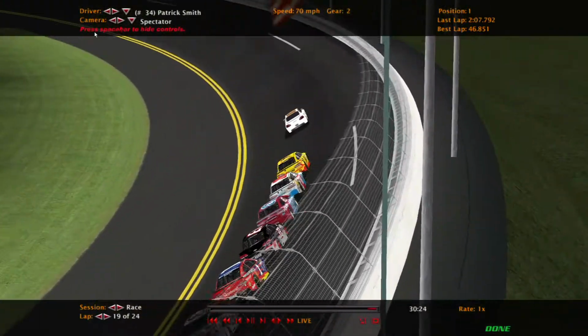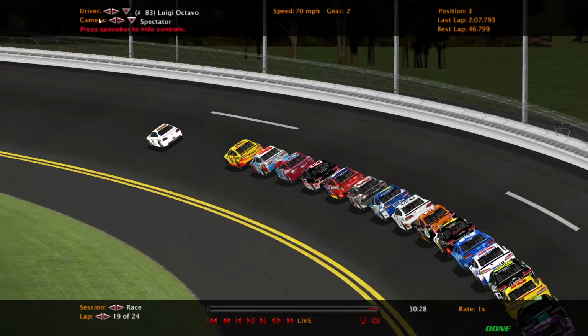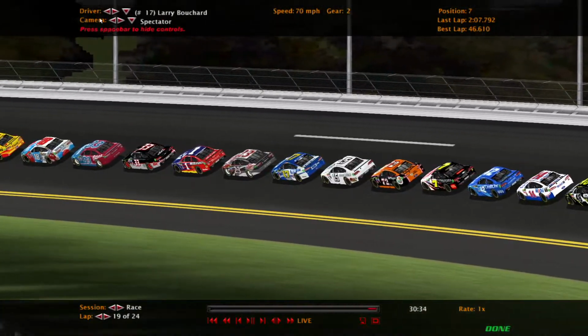Patrick Smith trying to dominate to win. Riley Sampson trying to find some run in second. Octavo trying to get to that points lead in third. Jonathan Buford 4th. Yepes 5th. Hanley just wants to win in 6th. Larry Bouchard Jr. wants to sweep Daytona in 7th.